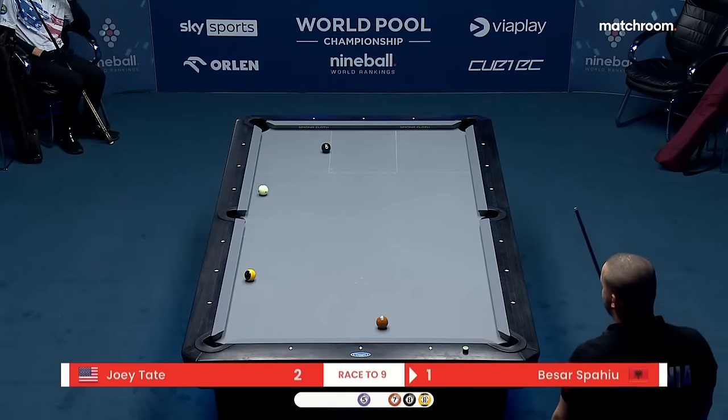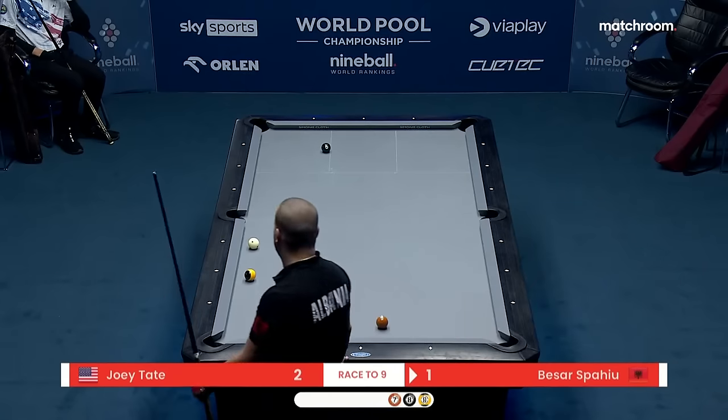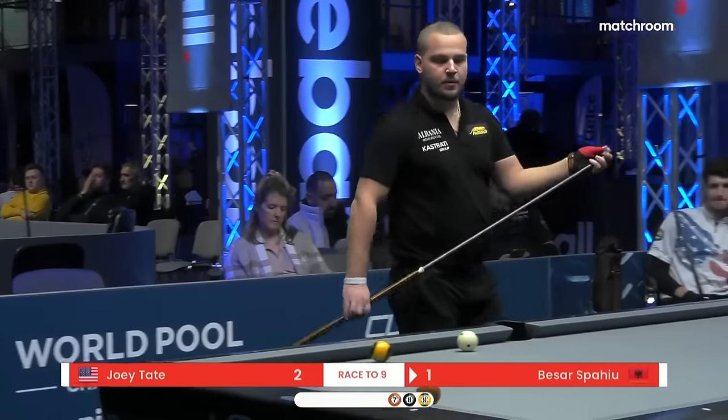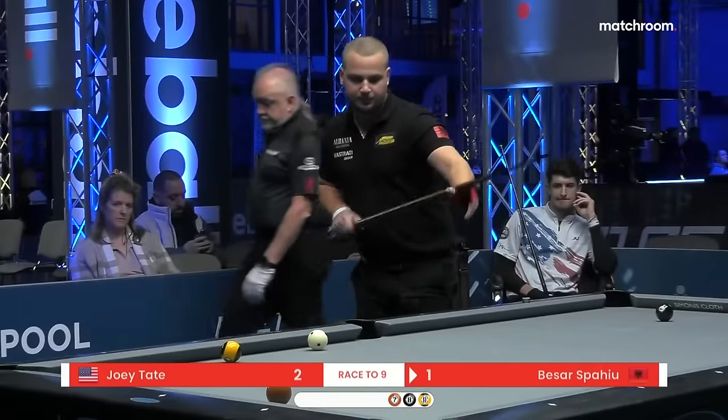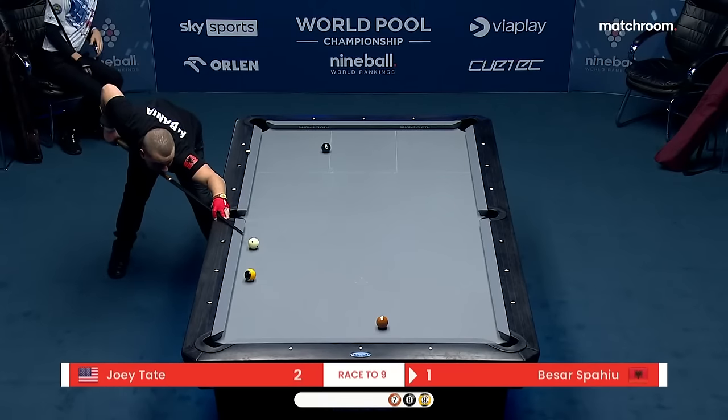He's played that very nice. That's a great shot. A good shot and a nice roll, because he has come off the jaw of the corner pocket. Nice and easy here.